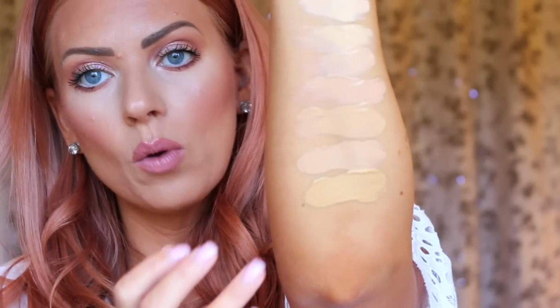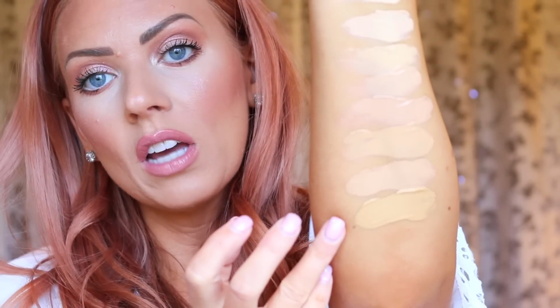Now we're going to move on to BD50. This one is described as warm honey for medium skin with neutral to warm undertones. And these feel so creamy, guys. When you are swatching them, you can feel how silky smooth and creamy they are. It does have 70% water, and you can feel that in there. They just glide on so silky smoothly. So you can see that's BD50. That definitely has a lot more yellow.